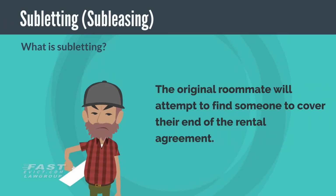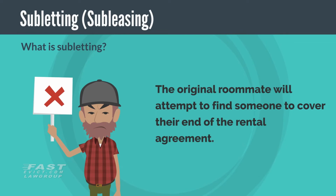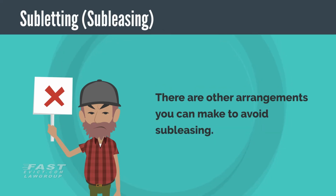Subleasing is when an original roommate wants to move out but finds someone else to come in and finish the rest of the lease. The biggest issue here is that if you don't draft a new rental agreement or an addendum, the subletting tenant can't be held responsible for damages and/or non-payment of rent. If you allow roommates to swap mid-lease, there are other arrangements you can make to ensure you properly screen your new tenant.